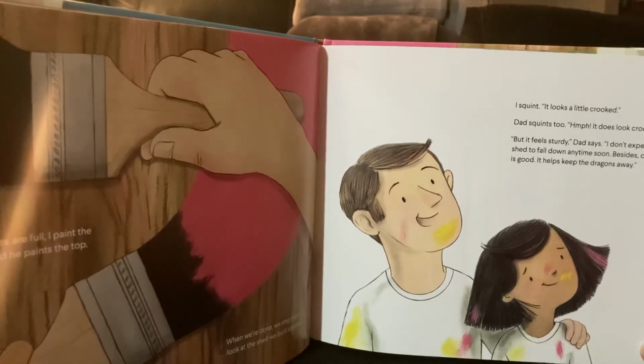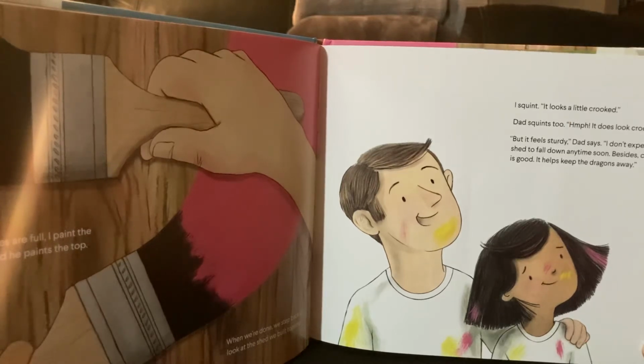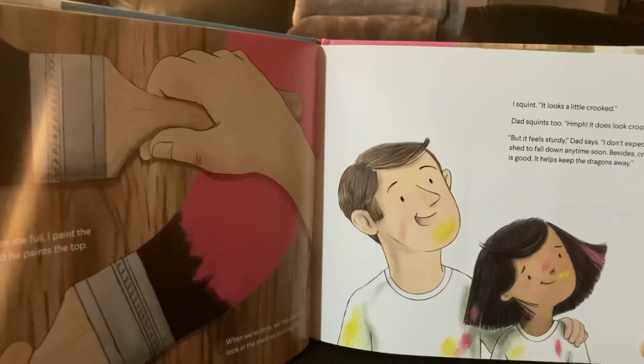I squint. It looks a little crooked. Dad squints too. "It does look crooked. But it feels sturdy," Dad says. I don't expect this shed to fall down anytime soon. "Besides, crooked is good. It helps keep the dragons away."